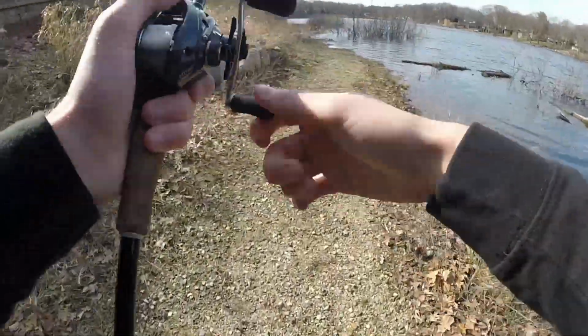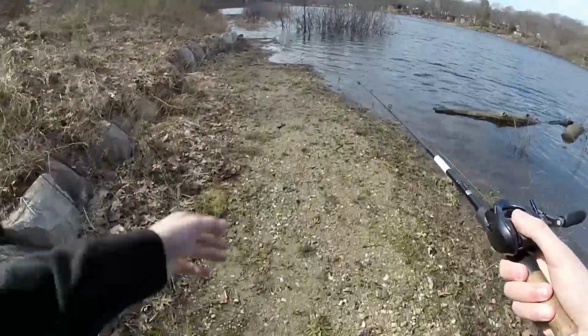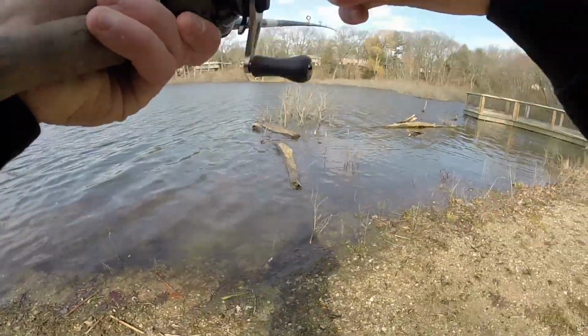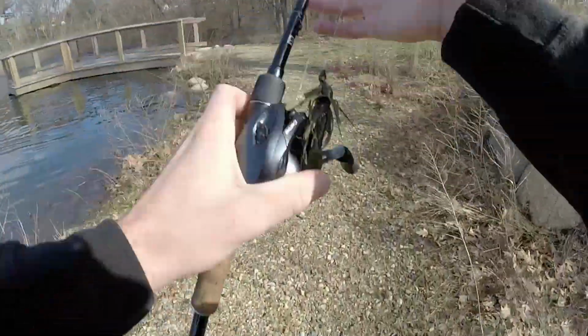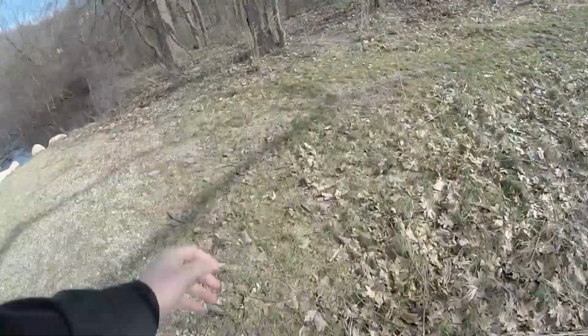I don't think I've ever been on the water this early in February. I mean, I'm trying to think of last year when I was on the water. This is probably the first time this water's been open all winter, so the fish may have not pushed up yet to start pre-spawn. It's way too early for that, I think. It's way too early for spawn.